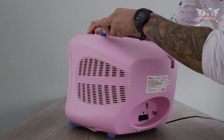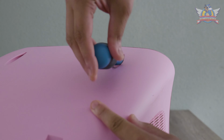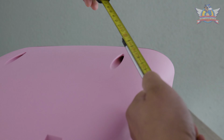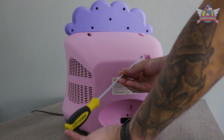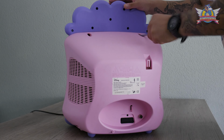I stumbled across a problem right away. The 4 screws which hold the back chassis together are placed deep inside. I could not reach them with my trusty old screwdriver, which has a length of 10 cm or 4 inches. I needed something longer, so I bought a new screwdriver with a length of 20 cm, which is 8 inches.